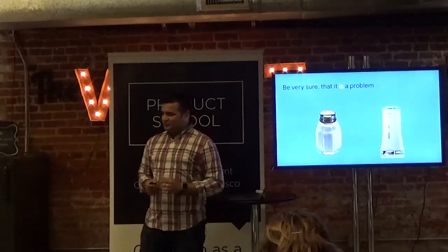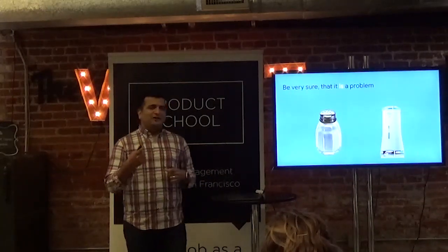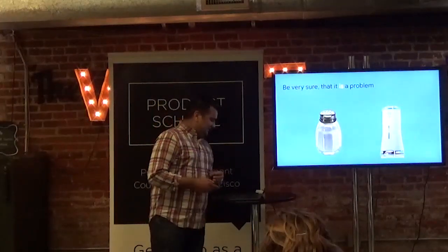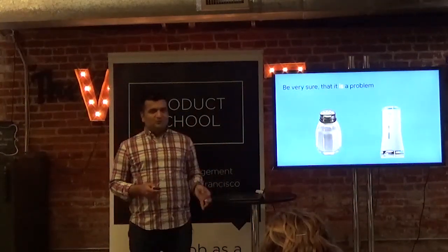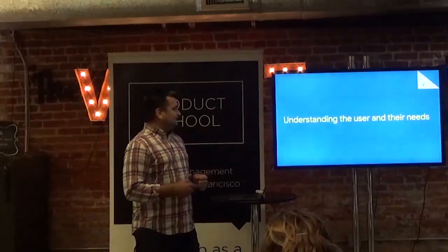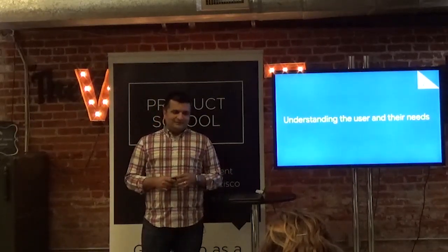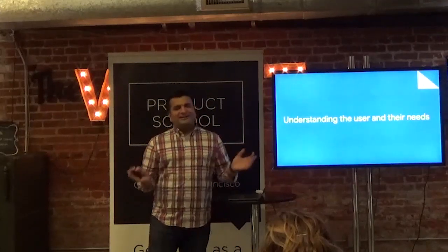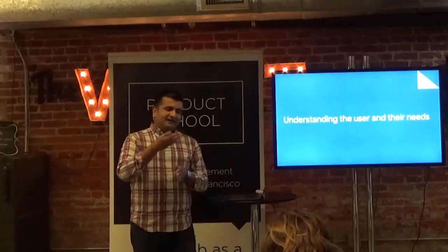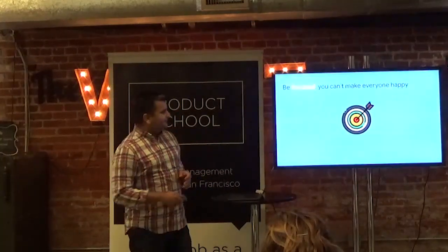So you really want to make sure it's truly a problem that the user faces. You don't want to build a product and bolt the user on to it. So these are the two things that you want to focus on to figure out, is it truly a problem? Now that you figured out it's a problem, what do you do next? You want to understand the user and their needs. There can be a lot of users for your product, but you want to identify the user that you want to go after first and truly understand their needs.